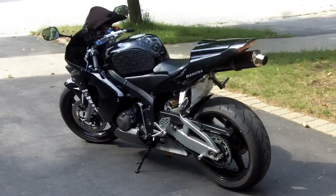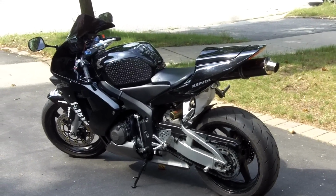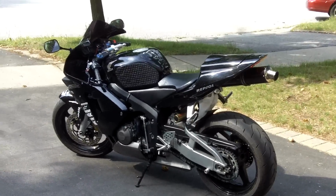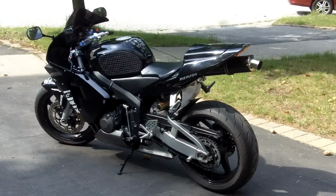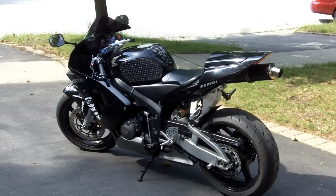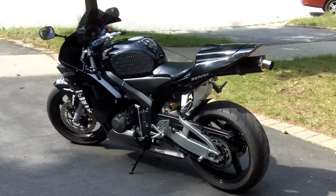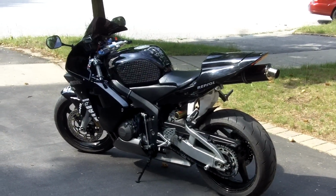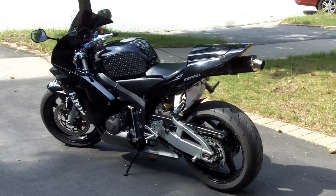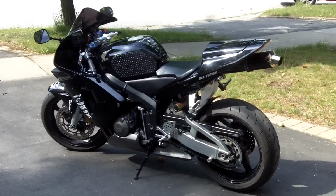But I'm just gonna let the bike warm up a little bit before I rev it up for you. What else I have to say about this bike? It's very, very easy to ride, like I said before. And I don't know, maybe I'm just very biased towards Hondas. I've always loved Hondas. My daily driver is a Honda Civic right over here. And before that, I also had another Honda Civic, a 98 Honda Civic hatchback. So being a Honda lover, I knew I wanted a CBR, and I'm so glad I went with the 600RR.